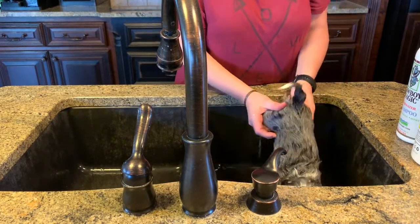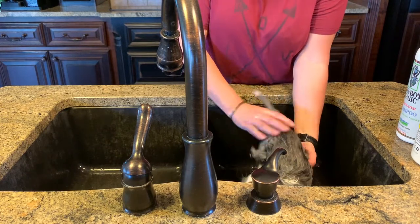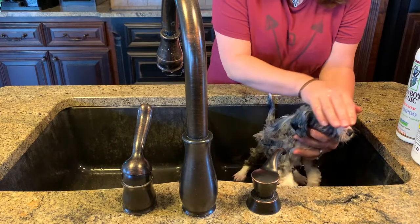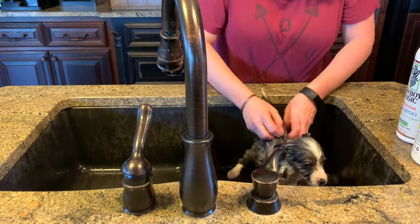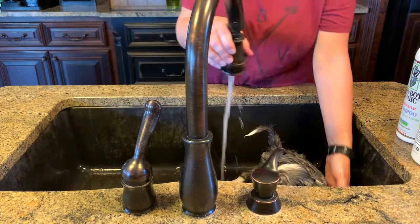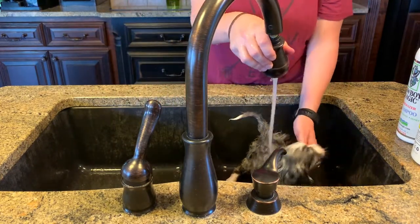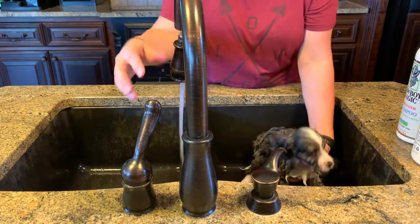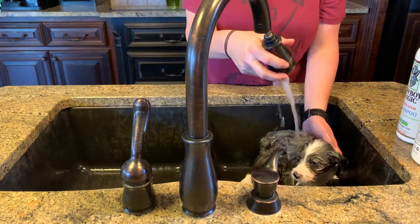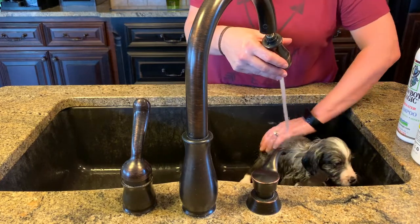Okay, so Pippa's now getting conditioner all over her. She was shampooed really well. You can see how easy she's being for me. She's letting me just move her all around. Not fussing at all, being a great little girl. Let's get you rinsed off. Ooh, goodness, you keep falling in the drain, don't you, baby girl? There we go.